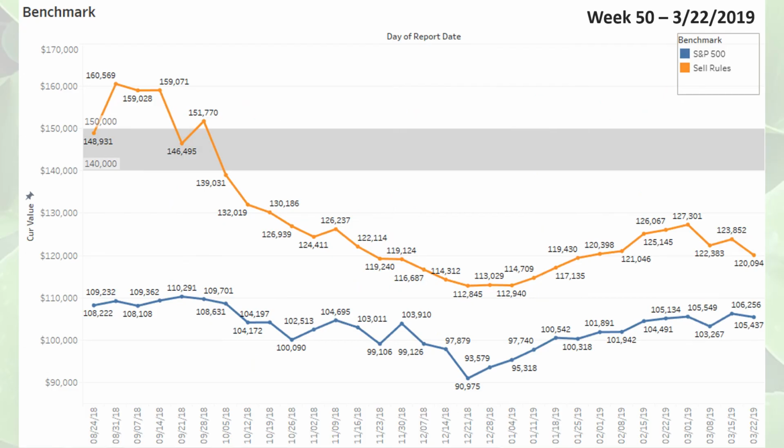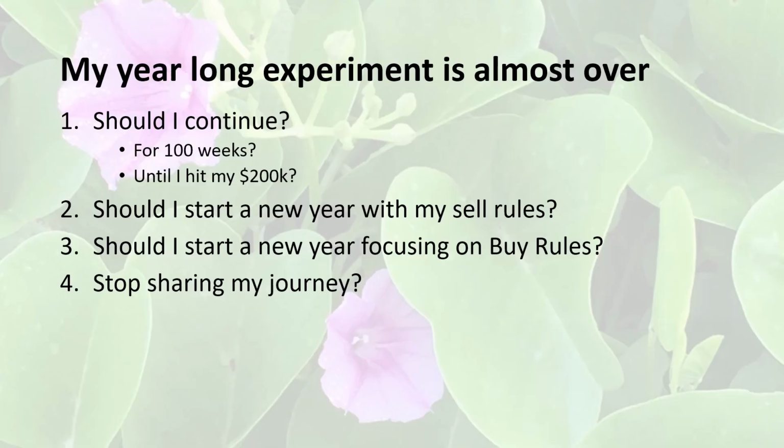My benchmark is showing that at the end of 50 weeks, I'm up 20% versus 5.4% for the S&P for the same time period. My year-long experiment is almost over.